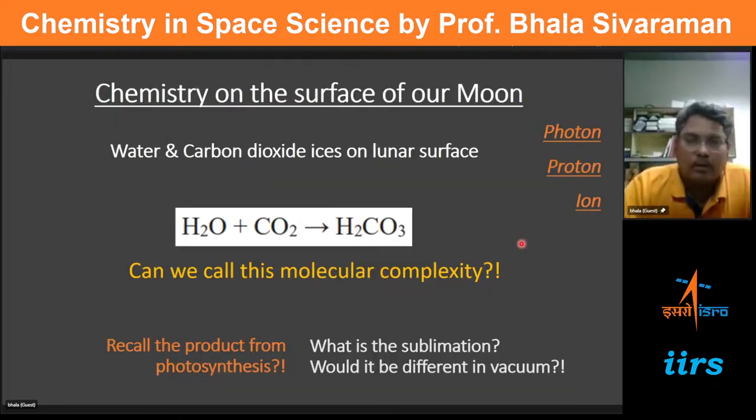Now, so we talked about the water synthesis. What if the same ingredients that we looked at in the surface reaction on our Earth for photosynthesis, water and CO2, are present on the surface of the moon, because we said that it's not just the water molecule in the ice phase, it can be other molecules also. On the moon, we know that plenty of water is there, and of course, a good amount of CO2 molecules are also present in the ice phase. If they combine, and if they are processed using photons or protons or whatever ions are coming in, they tend to make carbonic acid. Right?